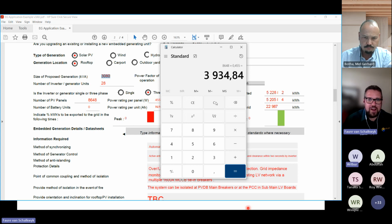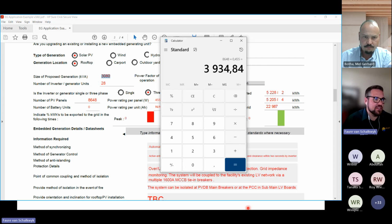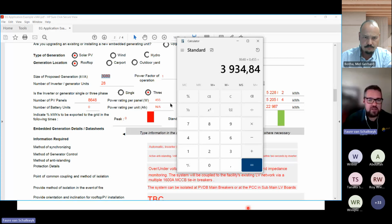Yes. Great, thank you, Wilbur. You've actually given me a few more pointers there. But yes, the first thing is to be able to understand this. What we see here in the calculation is the capacity of the PV, or the DC nameplate rating, right? And that nameplate rating is at standard test conditions, or STC, as Wilbur has mentioned. The 3080 has to do with the inverter size, or the AC size.